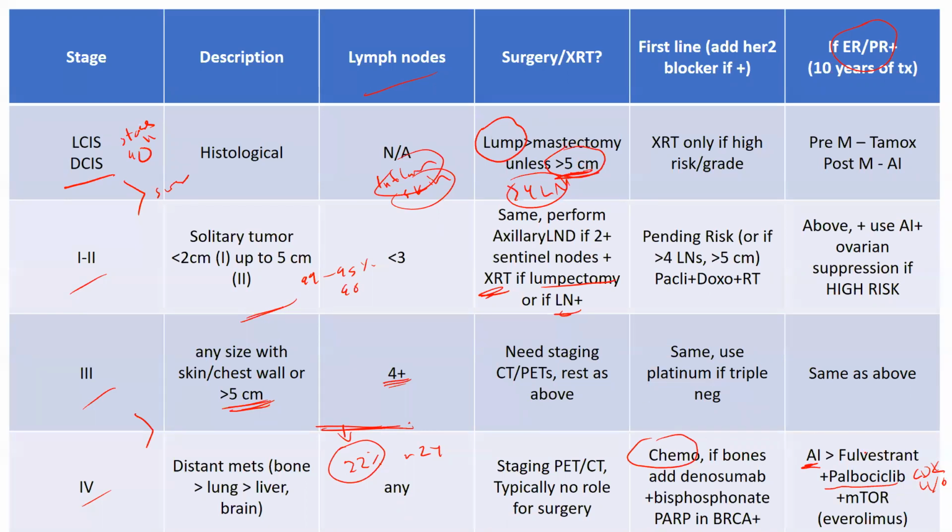The only reason I brought it up is because it's weird and different. And if treatments are weird and different, that's when the boards love to get you on it. That's why MKSAP likes to ask about this one. So we will talk about this in more detail. And then if there's bony disease, these are the patients that are going to benefit from things like bisphosphonates, PARP inhibitors, that kind of stuff.